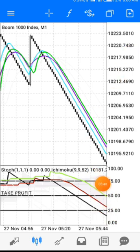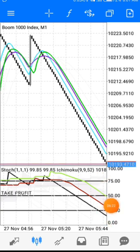You see, although the green is not at the 25 level, the black is at the 25 level. You know, the opposite of Boom is Crash. In Crash we sell at the 75 level, but in Boom we take our buy at the 25 level. But here you see, after the black and the red are at the 25 level, although the green is not yet at 25, the spike happened.